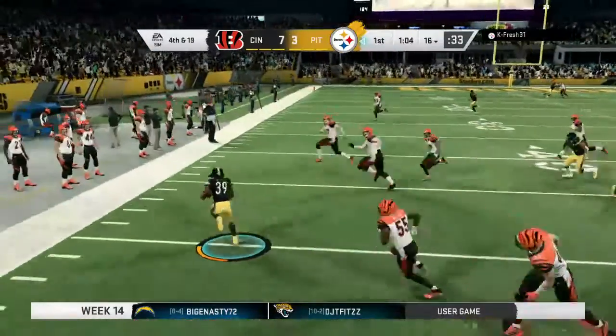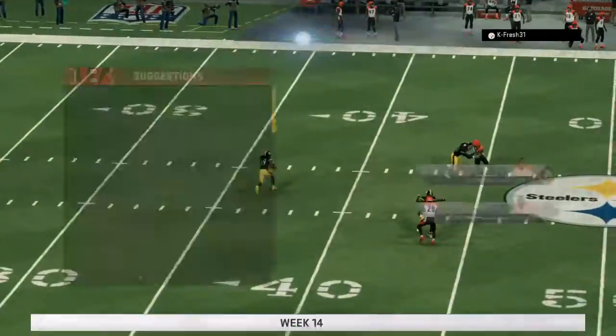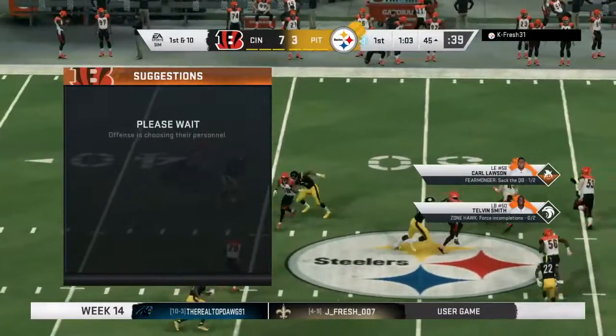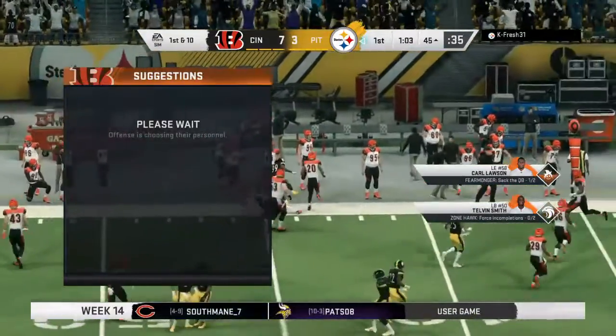And out of bounds on the other side of midfield at the 45. Very good return that time. 18 yards. And the Steeler offense, they're set up nicely as they take over.